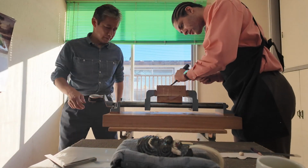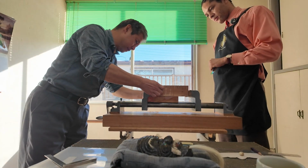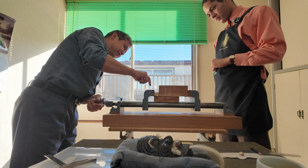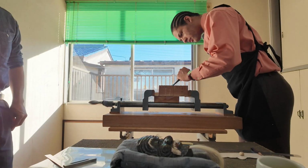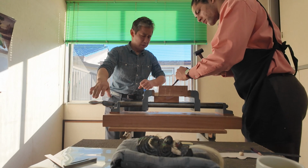I enjoyed getting to appreciate how important technique is. So for example, my forearms and my hands were hurting about 5 minutes into the practice.